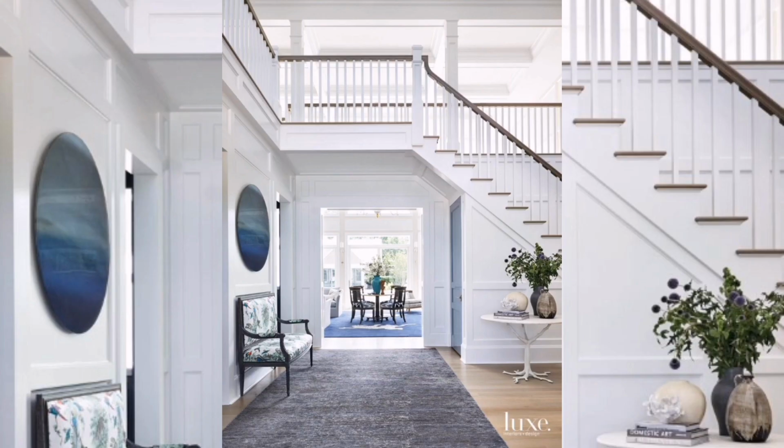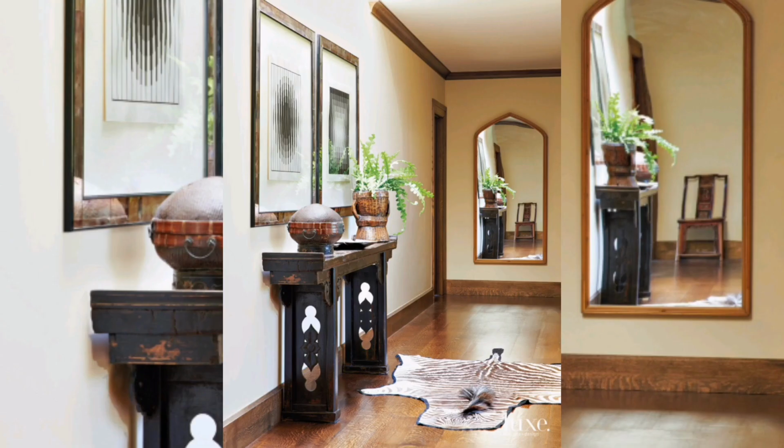And there you have it, a guide to transforming your halls and stairs into stunning spaces.